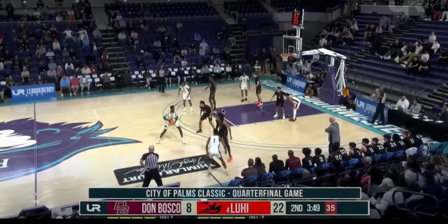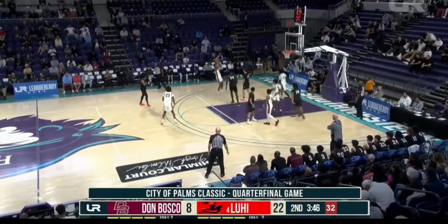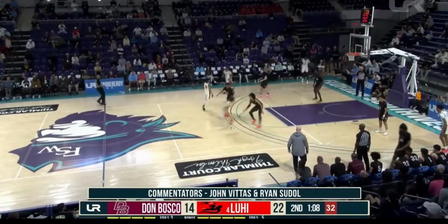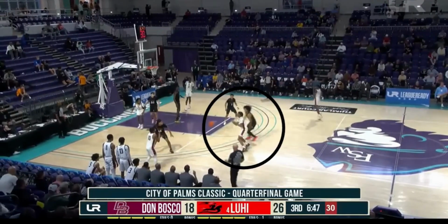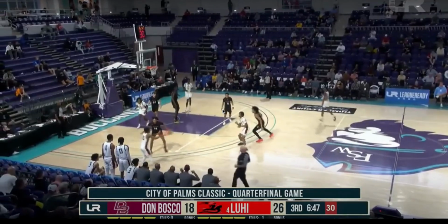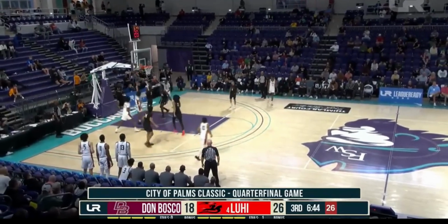But yeah, Harper overwhelming at times at the point of attack. Great job fighting through the screen here, getting an illegal screen call. When he locks in, which again, he's not always locked in, but I would say relative to top prospect guards, he's a pretty effortful defender. I'll say he's had some bad moments in this game, swiping for kind of no reason and giving up an easy blow-by.